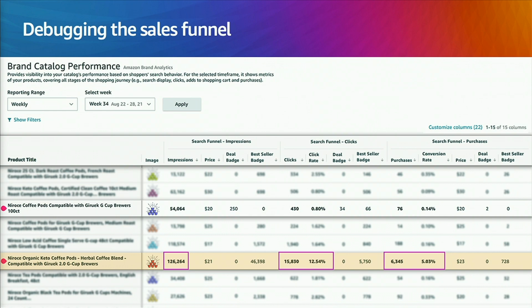Now let's take a look at the click rate. The click rate is about 12%. That's good too. So that's saying that when customers see this product, they advance to the detail page to further inspect the details of the product. Finally, the product has a conversion rate of 5%, which is about on par with what's expected of this type of product. In summary, this product is appearing in search, customers are visiting the detail page, and it's converting well.